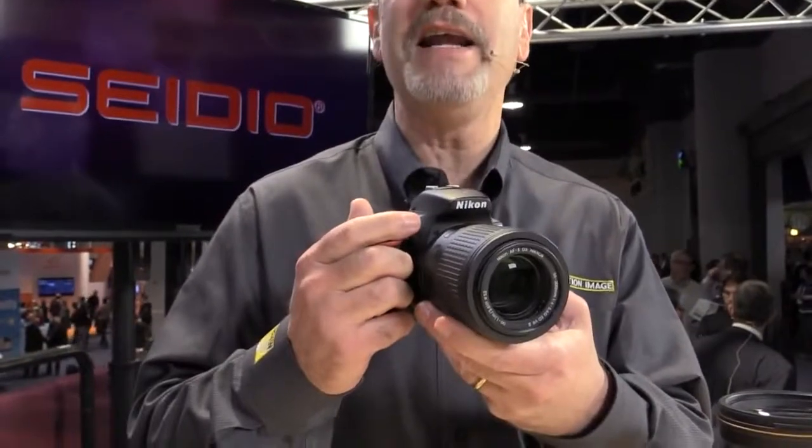What's really exciting for me is that it's got a first for a Nikon DSLR camera. It's got a touch capacitance LCD screen, so you can do menu navigation and focusing if you're in live view. Touch to focus? Yeah, touch to focus in live view. But as a DSLR shooter, I like shooting with the optical viewfinder.